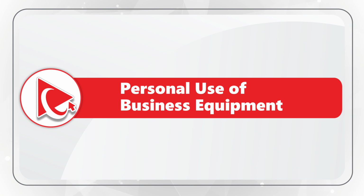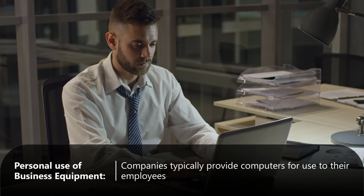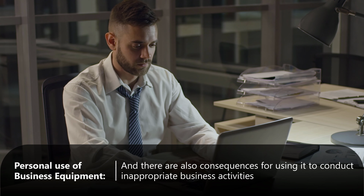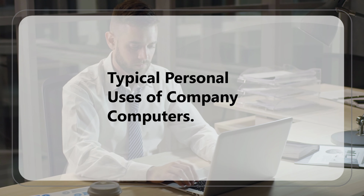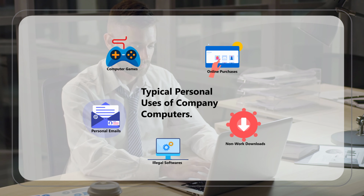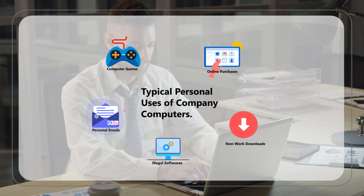Let's look at the personal use of the business equipment first. Companies typically provide computers for use to their employees, but there are a lot of challenges with personal use of the business equipment. There are also consequences for using it to conduct inappropriate business activities. So, what are the typical personal uses of companies' computers? We can list 5 main categories: make online purchases, send personal email, playing games on company's computer, downloading non-work related materials, and downloading and installing non-work-related software.